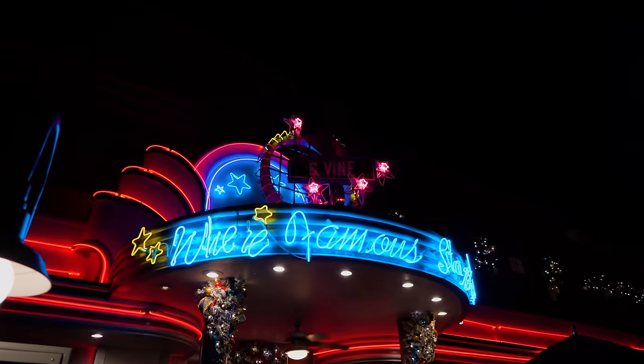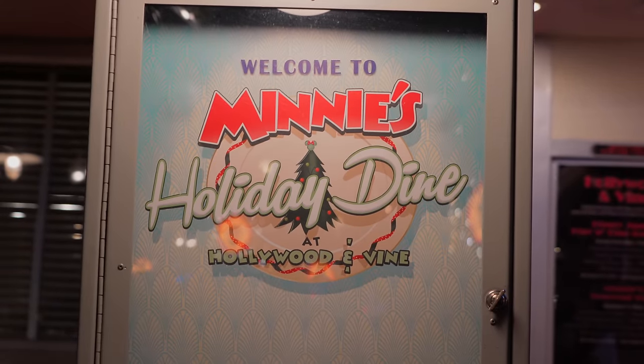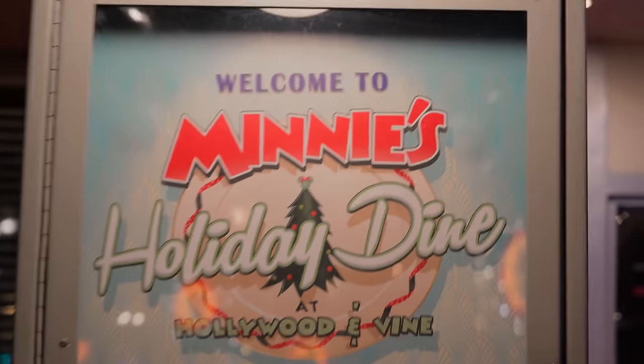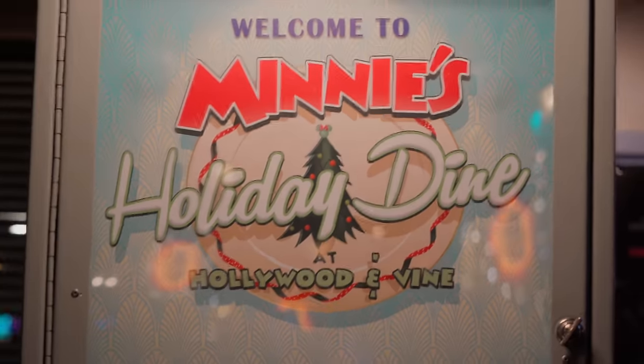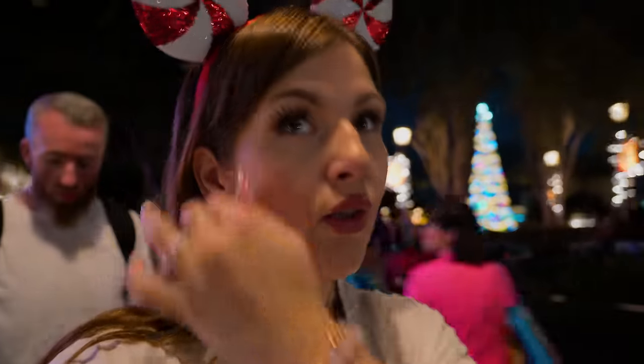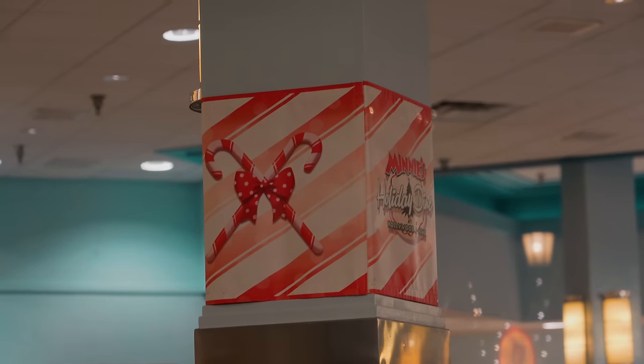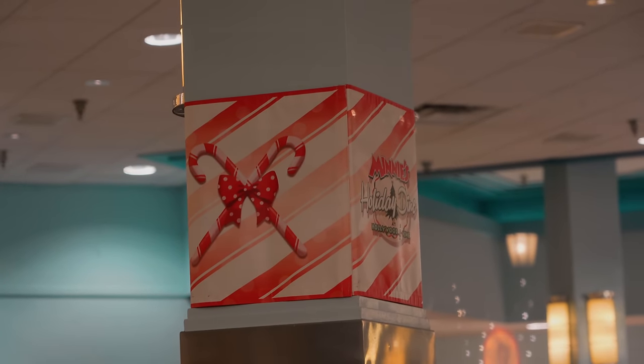It looks like at this Hollywood and Vine, which is a character dining place, there's a Minnie's Holiday Dine, where you can celebrate the joy of the holidays with Minnie and her friends. I'm guessing they'll be in little Christmas outfits, which would be cute. Truth be told, because we haven't got children, we haven't done a sit down character dining meal before. I would like to do one. Oh, hang on, you can see Pluto in the window here. Look, there he is, he's got little antlers on. And on the walls, it looks like they've got a little bit of Christmas decorations in there as well.